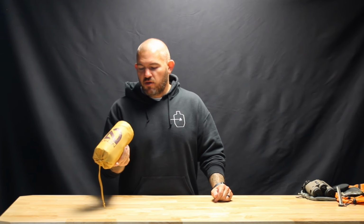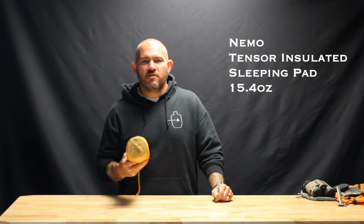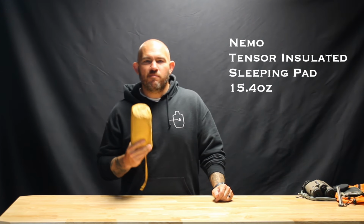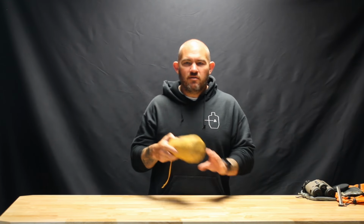And as far as sleeping pad goes, this is a Nemo Tensor Mummy sleeping pad. Everybody busts my chops about this thing. It is loud. Every time I move, pretty sure all of camp yells at me. It's lightweight, it's comfortable. I don't have any issues sleeping on it, but it is loud. So just be mindful of that. It does sound like I'm rolling over on cellophane. It's all right. But good thing to have, it's lightweight. So that's the important thing.